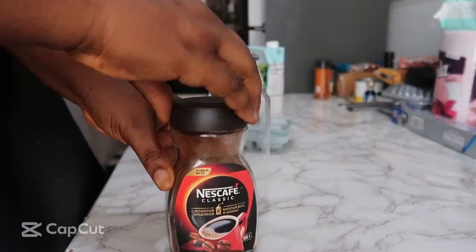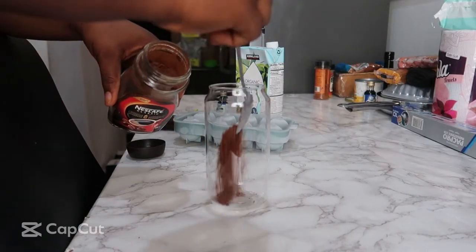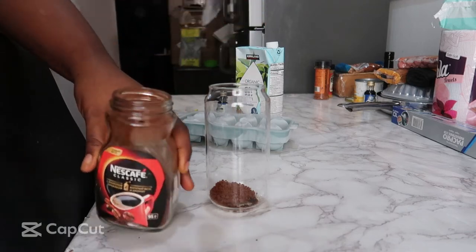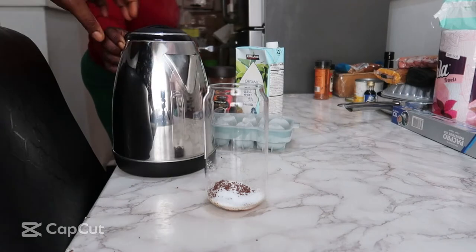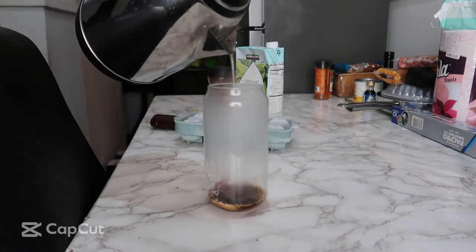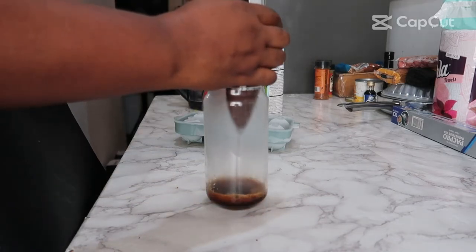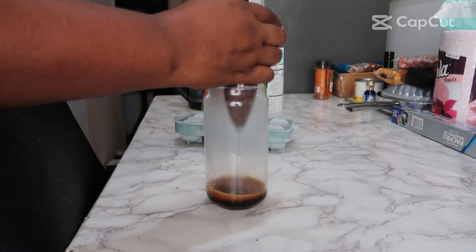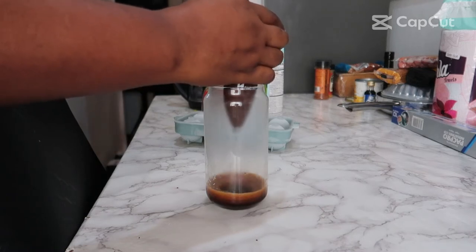So hey guys, let me teach you, like I promised, how I make my iced coffee, like the ones you see on the Instagram vlogs. So you start with your coffee. Make sure you don't put too much because it can be bitter. I use stevia, but you can use sugar and you can do you. Then put a little bit of hot water. You don't want to put too much, if not it's not going to froth.